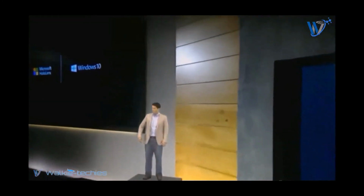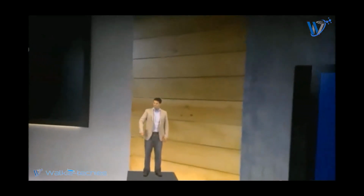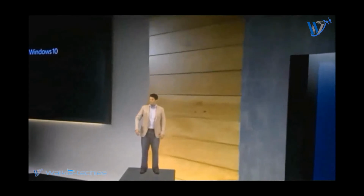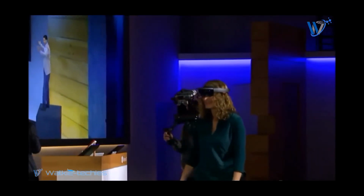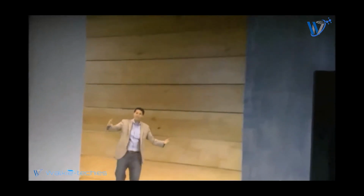So let's meet our first holographic person, and who better to introduce us to this holographic landscape than our very own Terry Myerson. And look how well pinned Terry is. Now remember, Lorraine is seeing the hologram in space in real time. Shall we play it, Lorraine? Play. Wow. Nice work, Windows 10. I'm a freaking hologram.